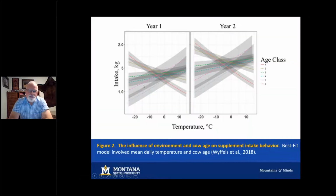In Dr. Weifels's research, one of the really interesting things he did is he modeled environmental effects, cow age, and how that then interacted with supplement intake behavior. And lo and behold, one of his best fit models showed a year by cow age by intake interaction. And what we actually observed was, again, with the same 6 age classes, the red line here would be the yearling cows, the yellow line would be 2 and 3 year old, 4 and 5, 6 and 7, 8 and 9, and 10 and older, is that actual supplement intake interacted with environmental temperature.